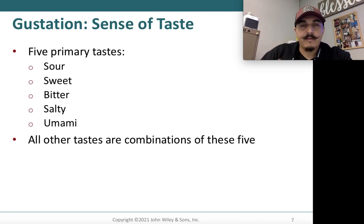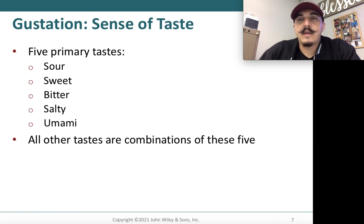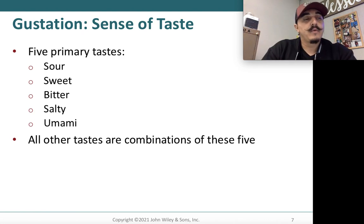Okay, so we have smell, now we have the sense of taste, or gustation. We are on 21.2, page 744. We have sour, sweet, bitter, salty, and umami. All other tastes are a combination of those, and they all depend pretty much on the presence of the molecule. So, for example, if you have a little sour, we have our basic molecules, which is an OH. We can get H pluses and give some sweetness.